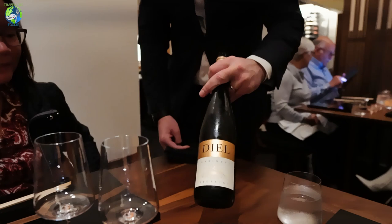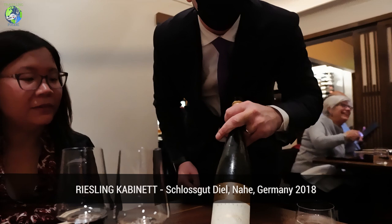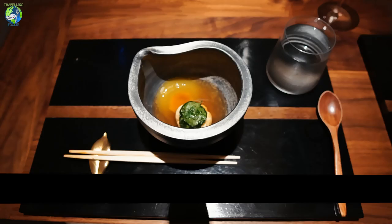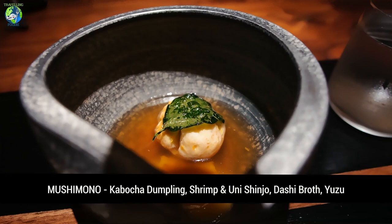This is a 2008 Schloss Schönborn Kabinett Riesling from Nahe, Germany. Riesling, cheers. Cheers. Holiday cheers. This is your mushimono. So your steamed course for you now. In the center, this is a shrimp and uni shinjo, lobster shinjo.